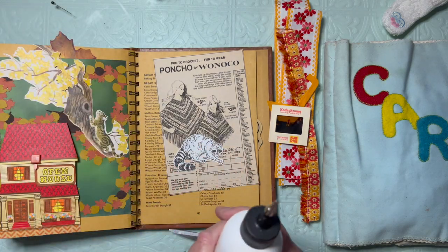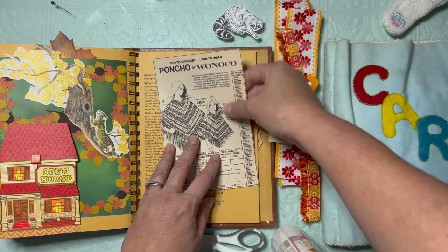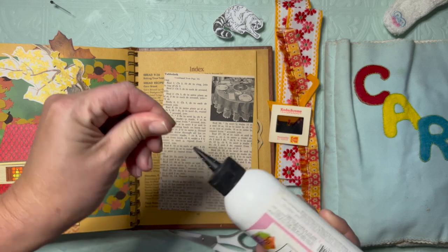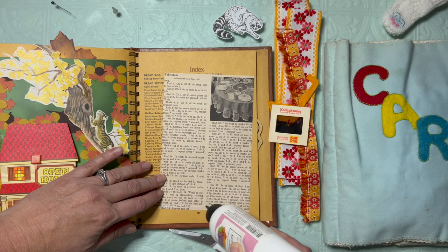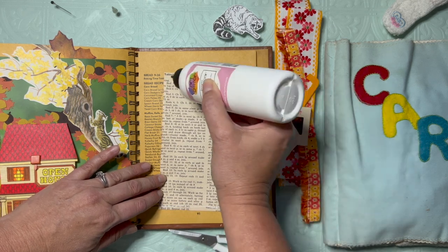Let's get this glued down. And I think this is probably clogged again. That tip is not doing me any good because I keep having to take it off. But I'll try and be sparing here with my fatter tip.